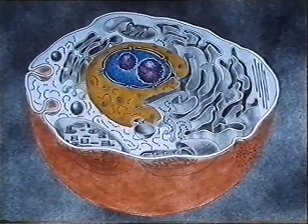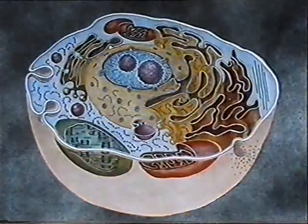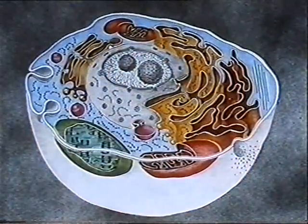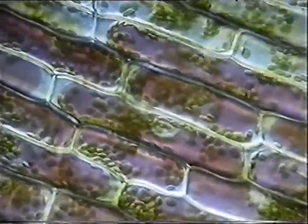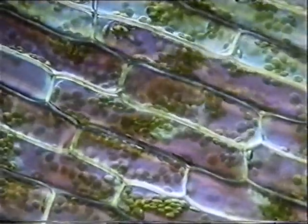Cytoplasm is that part of a cell within the plasma membrane, but not including its nucleus. This is the cytoplasm. Cytoplasm is made up of a watery fluid, the cytosol, containing the cell's supply of dissolved material. Suspended in the cytosol are the cytoplasmic organelles.